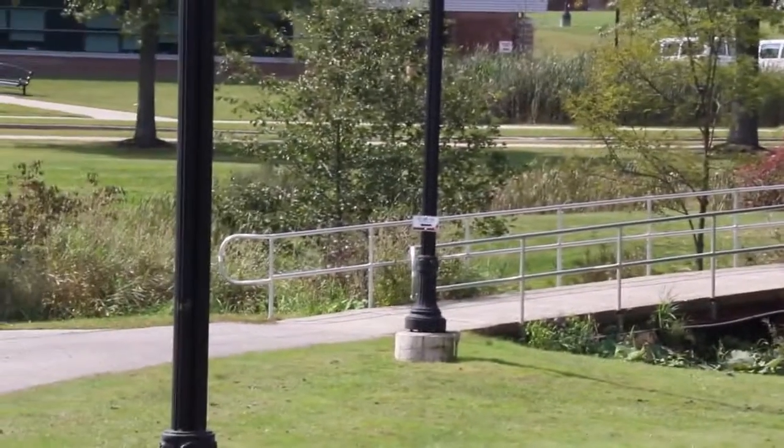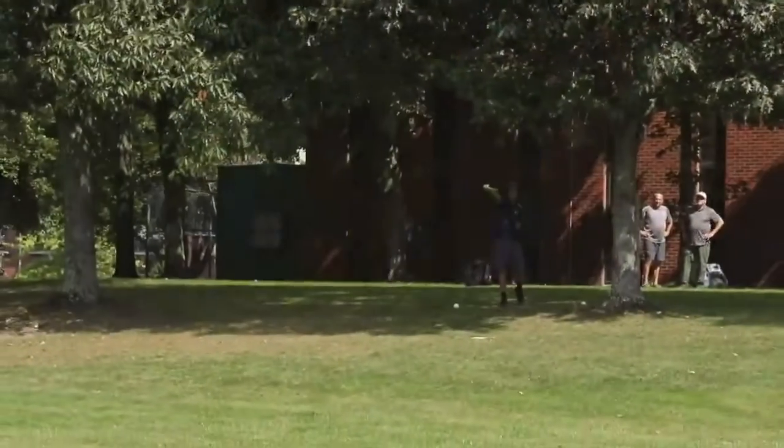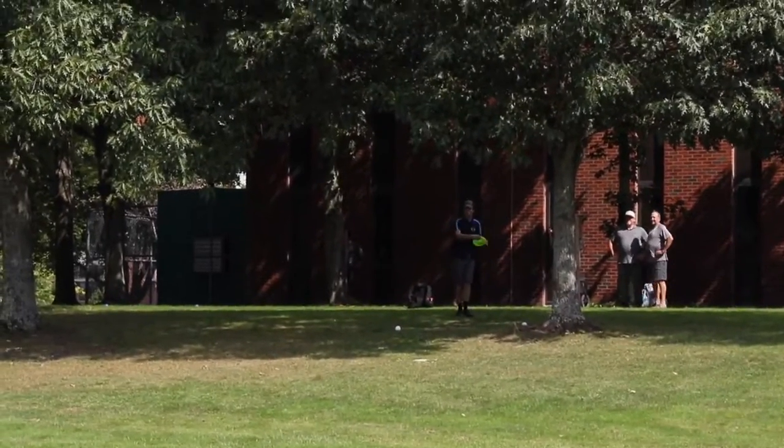Oh, looks like just catching the end of Rob's shot. I think it's worth noting we had two brand new camera people who were not disc golfers, so they weren't quite sure what they were getting themselves into. Right. But they did their best, and we've got some footage, so we'll run with it.